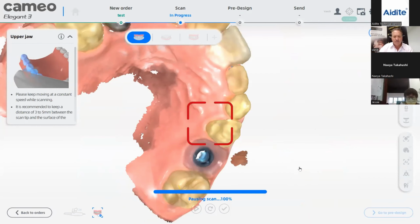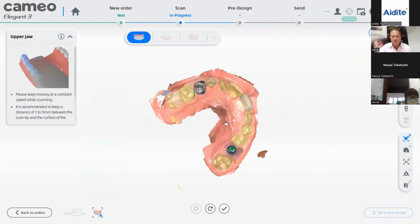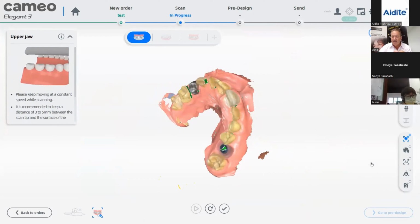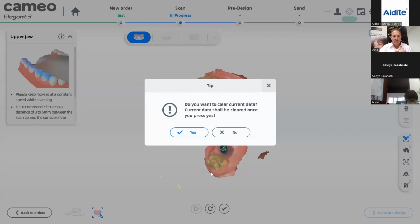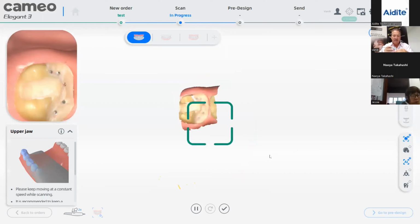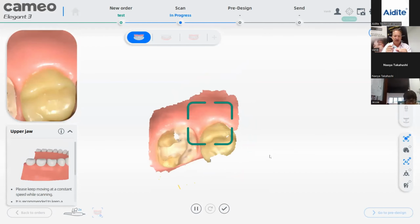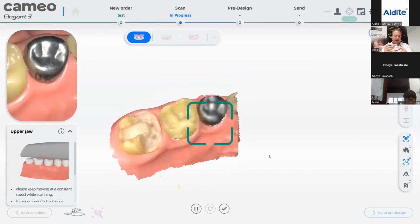Now you see here, I've got debris here, I've got debris here. This is because I don't have the artificial intelligence on. Let me show you the difference. Delete it, clear the data. I put on artificial intelligence, now it's on, it's blue, and I scan. Now what you will see is that we have no debris around it. We have a very clean scan.